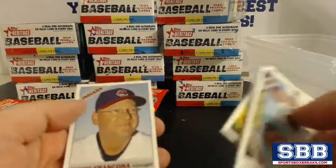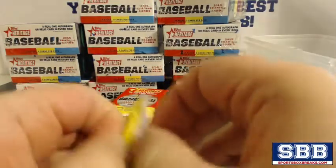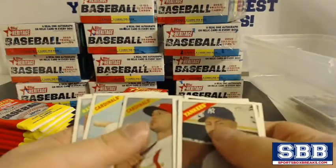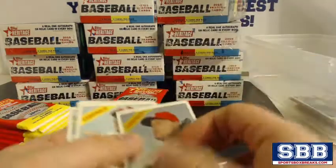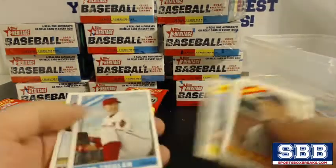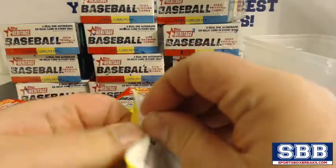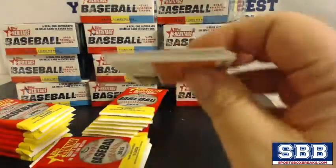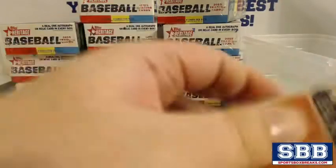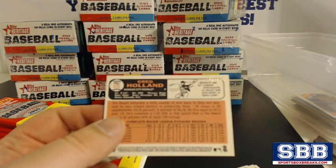All right, all base here. Terry Francona there. All right, there's an insert. Gold, it looks like. Matt Holliday. And all base there. You know those top loaders there, like that Tito Francona, is that a buyback? And they just stamp it 2015, or is that a reprint? There is a Greg Holland refractor. Trying to find anything on it.